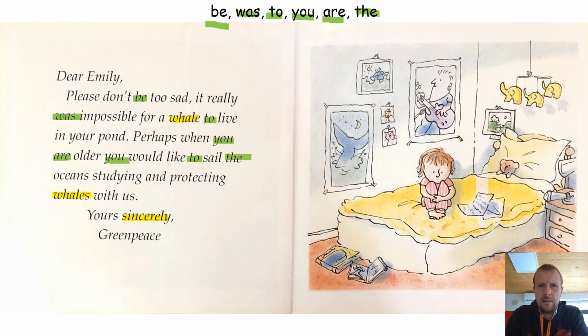How could Emily go about studying whales? What offer was put out for her? What could she do to go and study whales? That's right. She could go studying and protecting whales with Greenpeace. They've invited her, but only when she's older, because it's not really safe when she's a child.